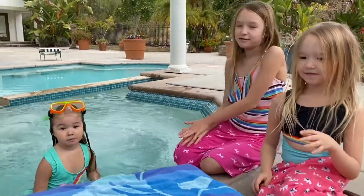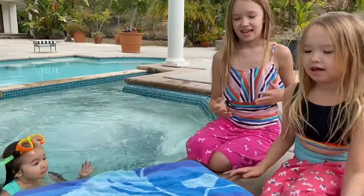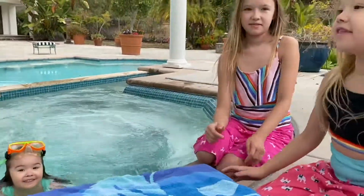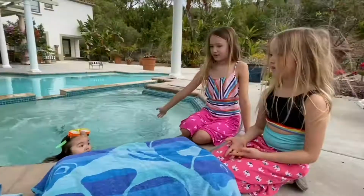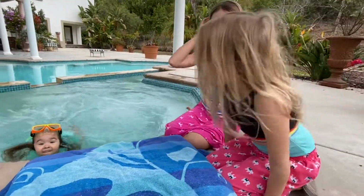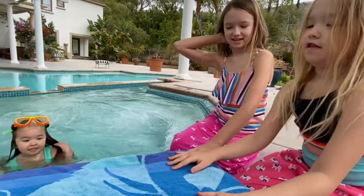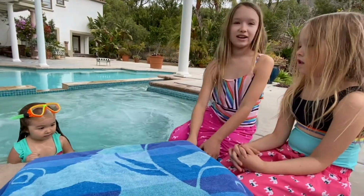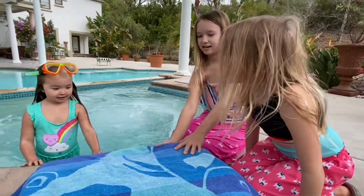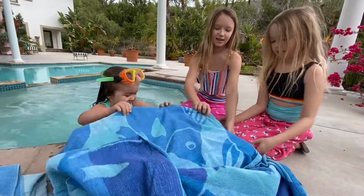Today we are at the pool and we're going to unbox something and we don't know what it is. But I think it's a pool toy. And it's covered with this towel, so we don't know what's inside the towel. But it's big. Yeah, it is big. So, you want to open it? Yeah. Take it in the pool. Okay. Ready? See what it is. 3, 2, 1. Unwrap it.